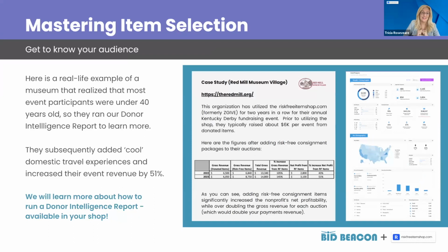Big one: get to know your audience, but that can be hard to do. Sometimes you know a certain segment, maybe you know your major donors, but you don't always know your whole audience and what that looks like as a whole. We saw that as an issue, and we asked, how do we solve this? Thank you to AI, which can sound spooky, but it's really not. It's actually really cool. We're able to utilize that to get an aggregate overview of a donor base.